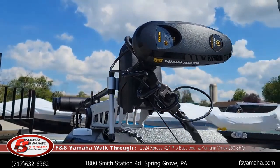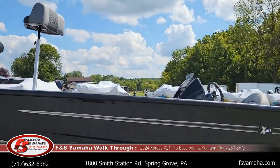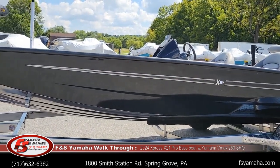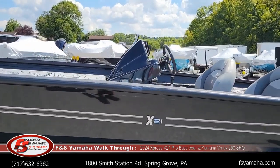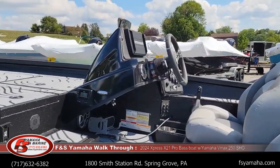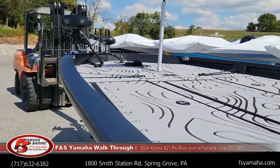We do a lot of tweaks here at F&S. I do all the ordering and selling of the Xpresses, so I try to do each boat like I would do my own. Little upgrades here and there. This does have only one graph, but we welcome additional graphs. Whether you want to upgrade at the console or multiples at the console, or add a graph or graphs up front, we do a lot of that.